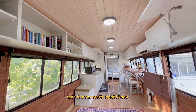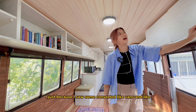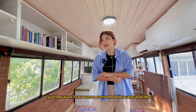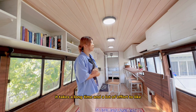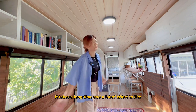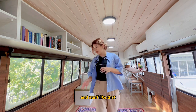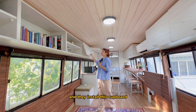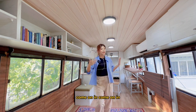Ta-da! It looks pretty, right? I know. I just saw some converted vans, and the transformation makeover takes a long time and a lot of effort, because you gotta get rid of all of the bus seats and stuff like that. And now it's all completely flat. And they installed this cupboard that looks so cute. You can put a lot of things. Come on in.